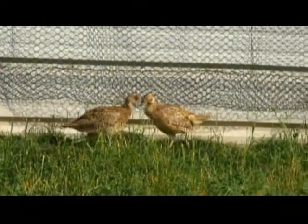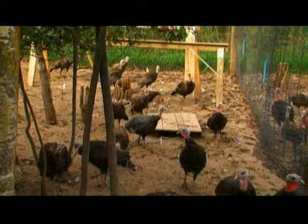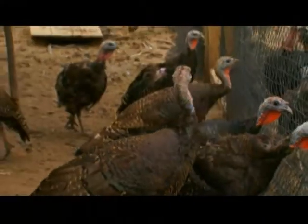Today we saw wild turkey and pheasant, so it's nice to see where it came from, how they're being grown. So really neat operation to see how it all gets put together. Well, thanks so much for the tour. Well, thanks for coming. Beautiful birds. Thank you.